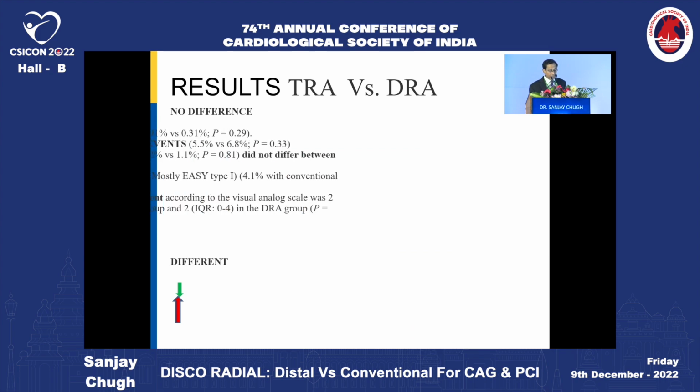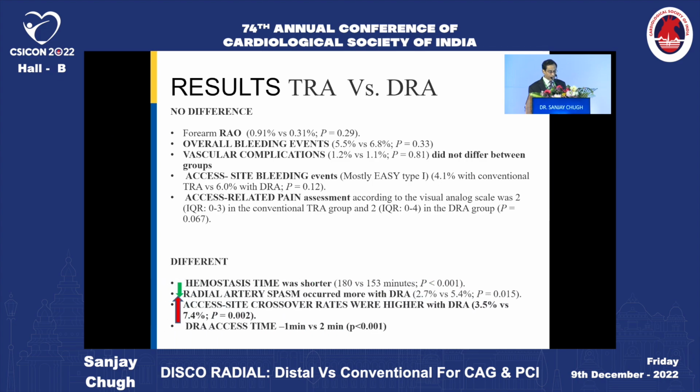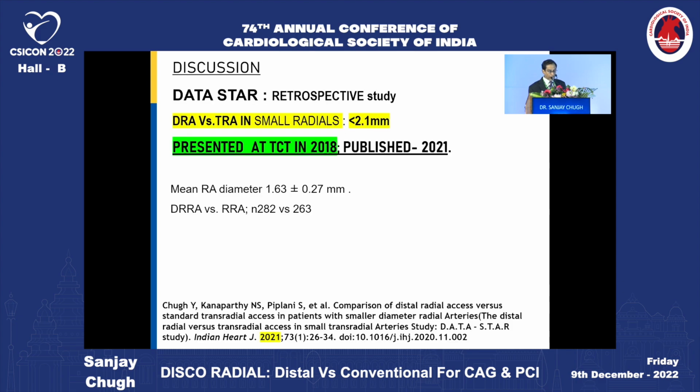In the results, there was no significant difference in forearm radial artery occlusion, overall bleeding events, vascular complications, access site bleeding events, or access-related pain assessment. What was different, however, was that hemostasis time was shorter, radial artery spasm occurred more with distal radial access, crossover rates were higher, and the distal radial artery access time was also higher.